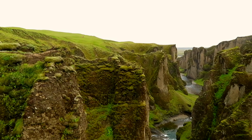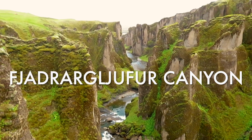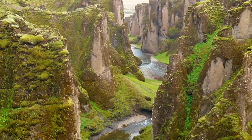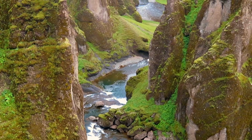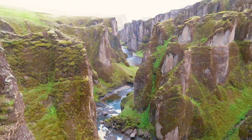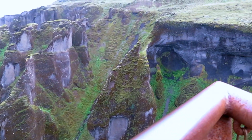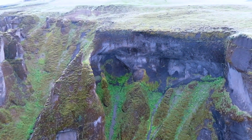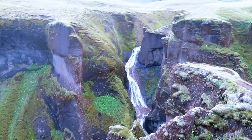The other one would require driving on an F-road, which you must drive with a 4x4 vehicle. This is a shorter hike if you want to avoid hiking uphill, as this alternative route is flat. During our visit, we actually went both routes so as not to miss any views, and we were not disappointed.